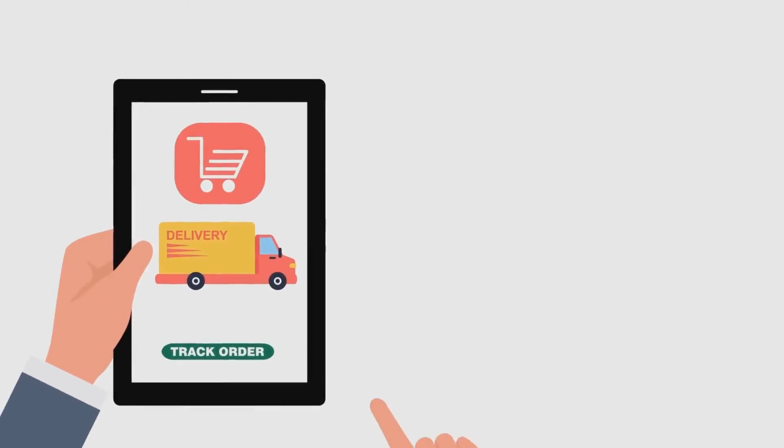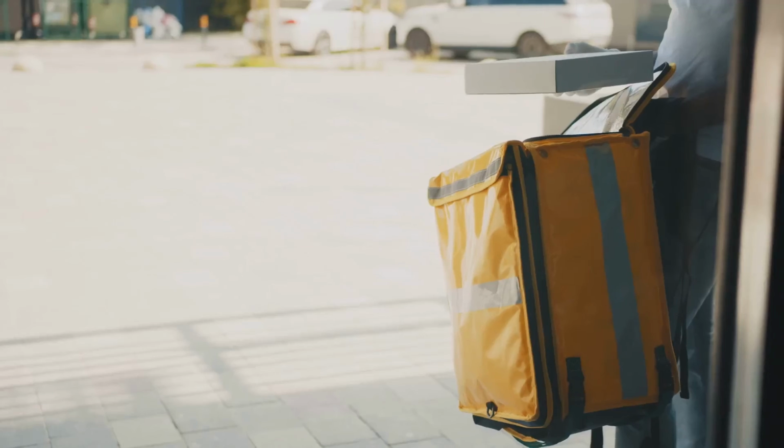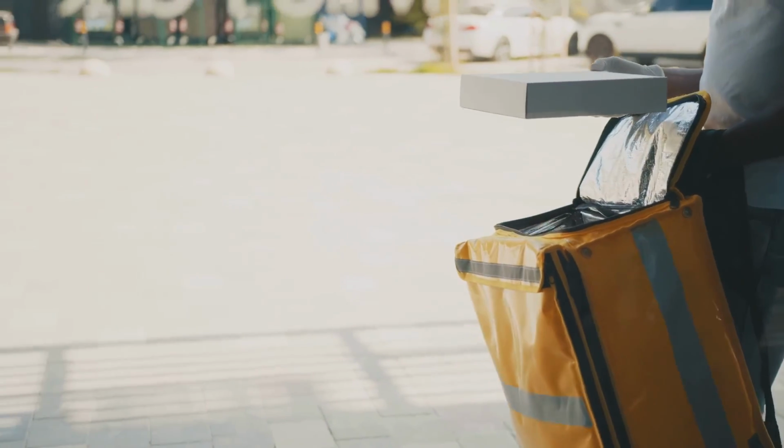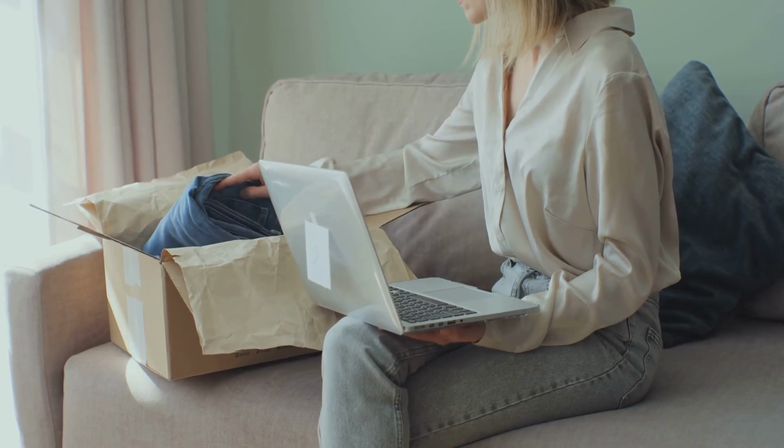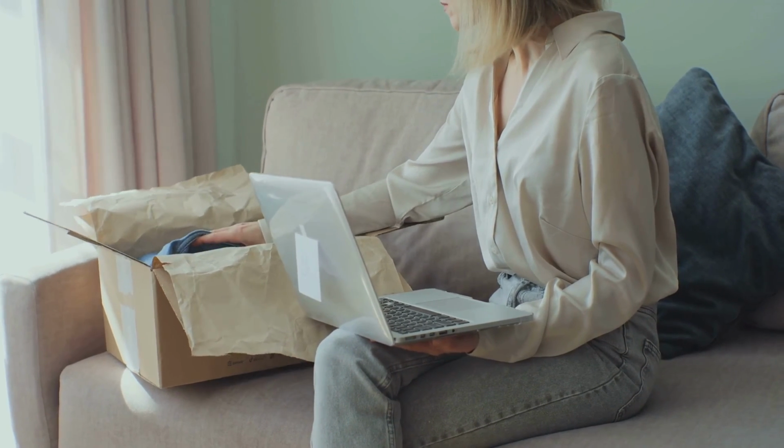Track your order regularly. Stay updated on your package's whereabouts using the provided tracking number. This helps you anticipate its arrival and plan accordingly. By following these tips, you can enhance your shopping experience and make informed purchasing decisions on AliExpress.